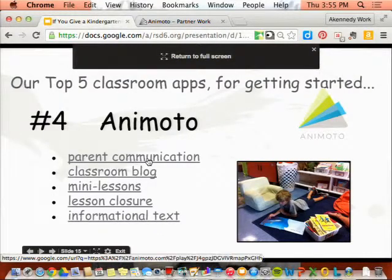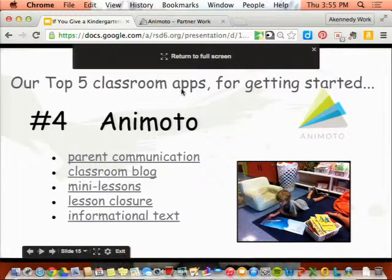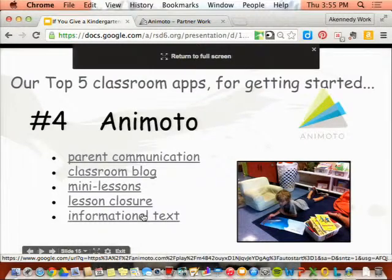You can also use it for informational text. I can just show you quickly. One of my students, they can go online. We're using, during Writer's Workshop right now, informational text and how-to books and all about books. And they can quickly go online to Google or to any of the sites that you would like them to. They know exactly how to save a picture to your camera, and then they can put it together.